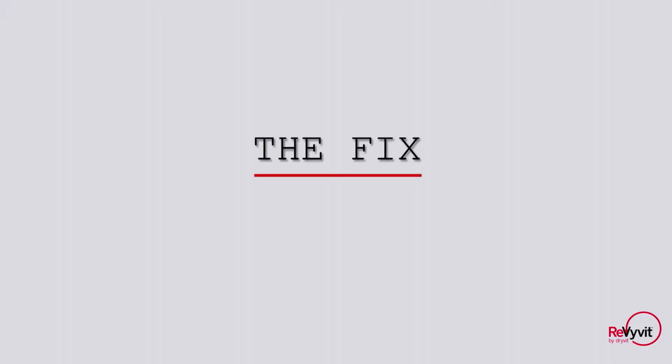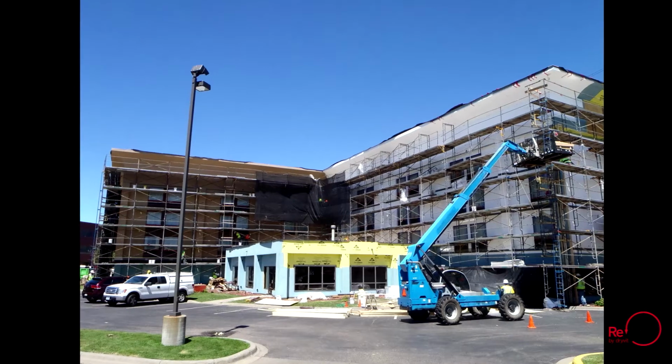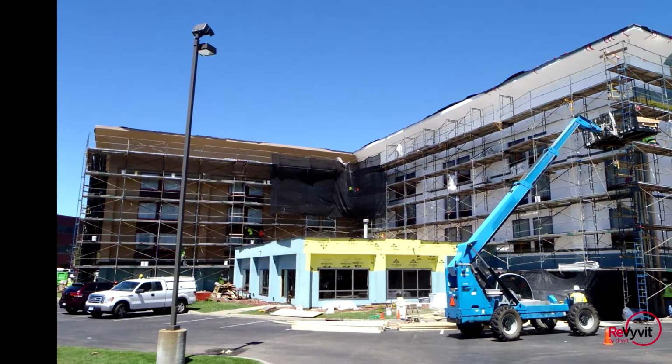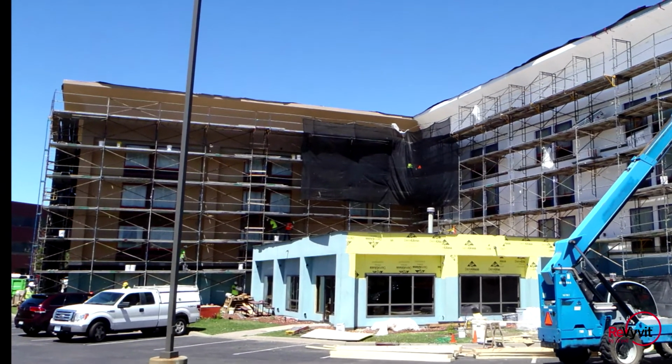The project started with a property enhancement program through the brand. With that, we put together a team of some people we depend on, some of our partners, and put together some estimates, and taking a closer look at it, we found out that we needed to do a little further inspection. Now we're presented with the challenge of a few things, reskinning the building.